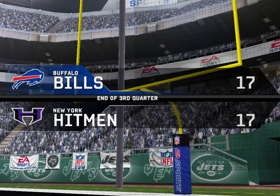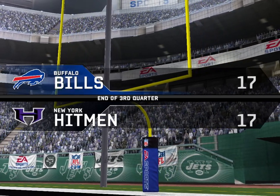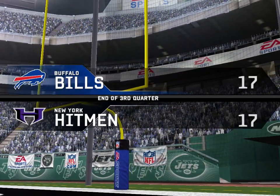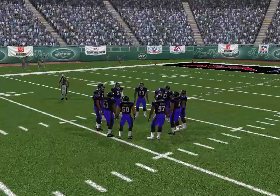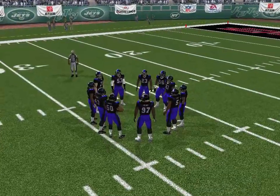At the end of the third quarter, it is still knotted up. New York, 17. Buffalo, 17. The home team has the ball as we begin the fourth quarter, all knotted up.